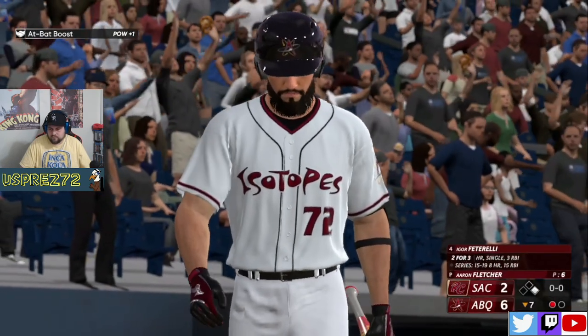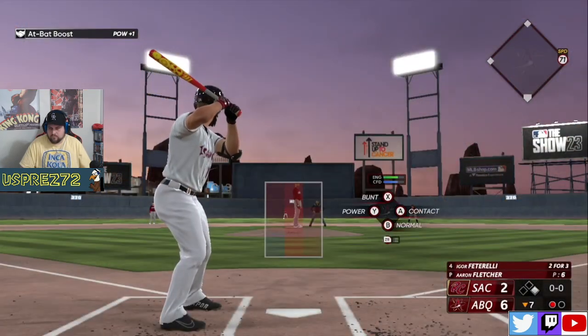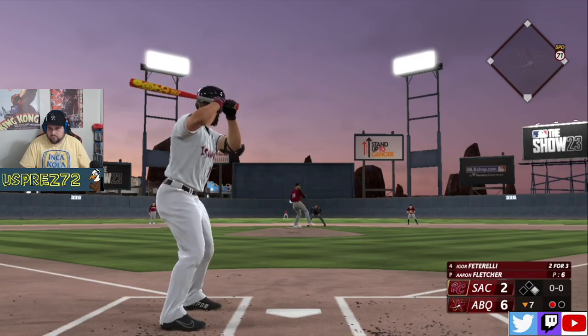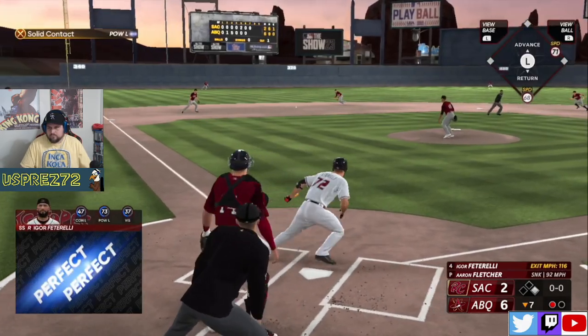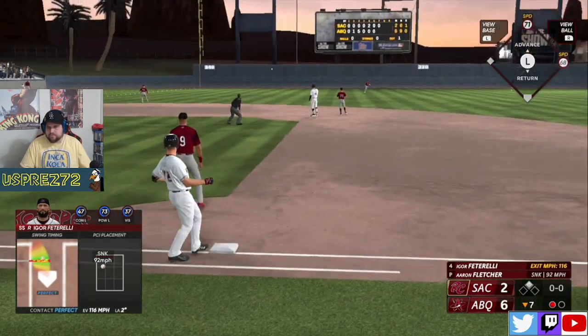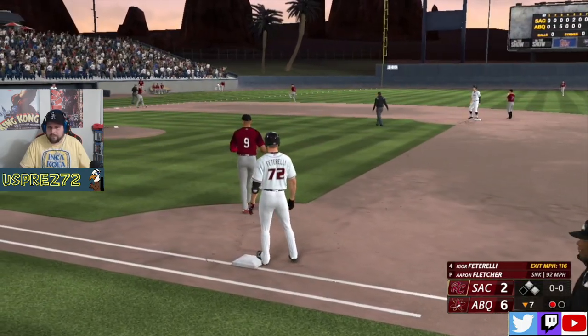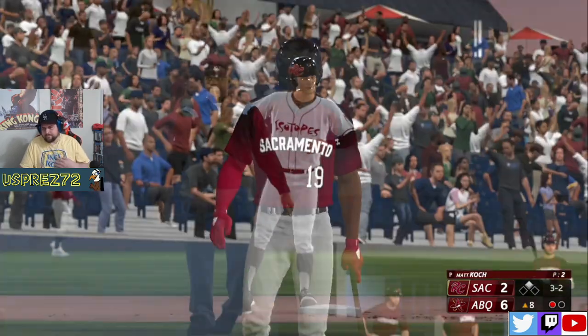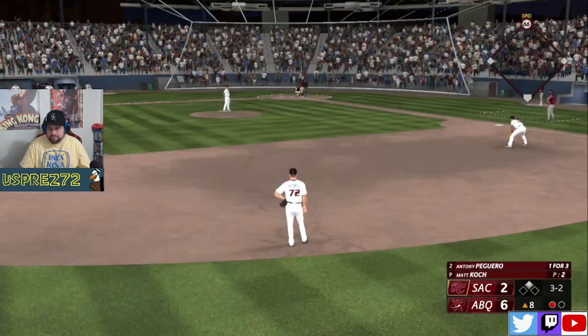Number 72 now at the plate. Hit hard, that gets through. On the third, nope, then I'm staying at first, I guess. Quick throw back in. Lead runner holds at second with one gone. Oh, that'll make you feel good as a hitter right there. One out, runner at second.